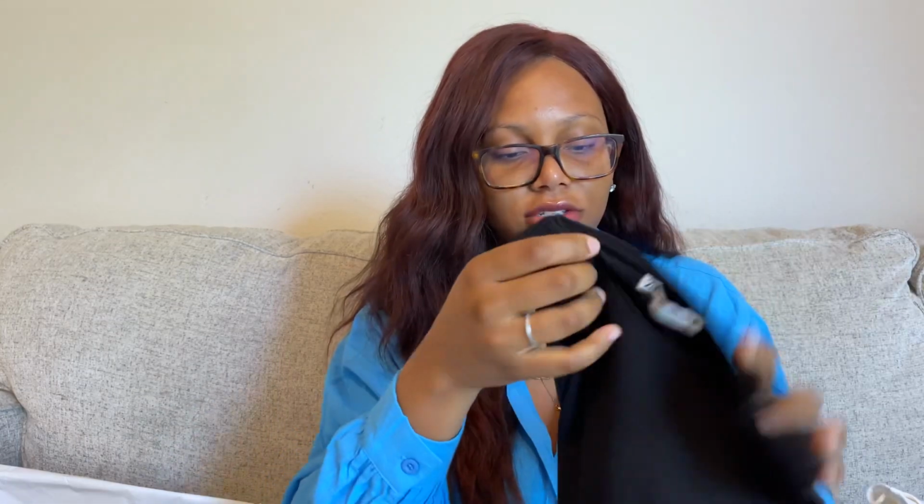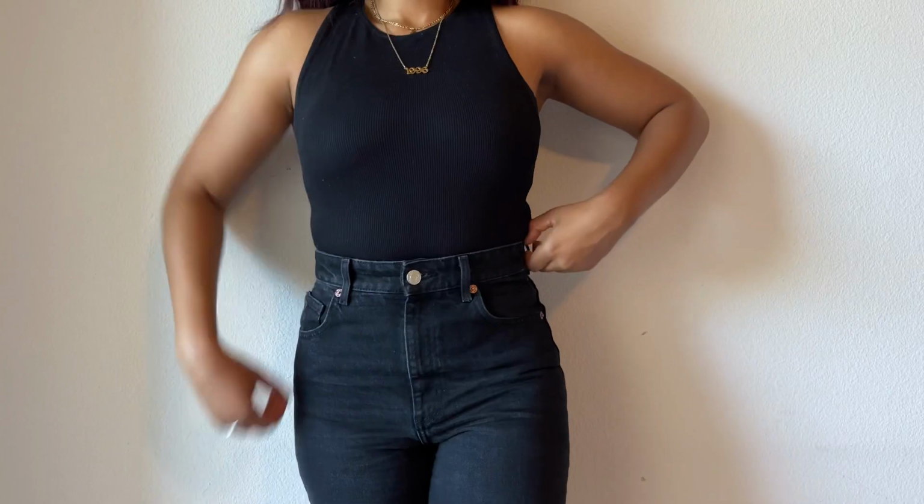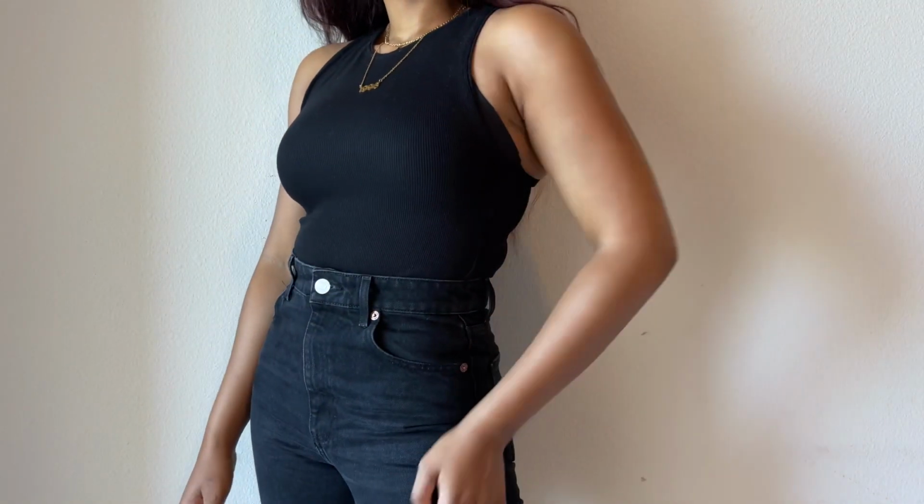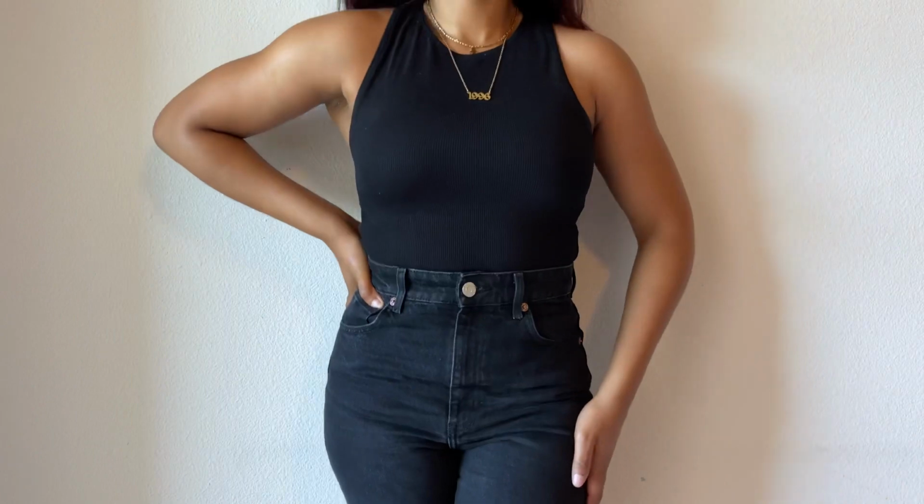Lastly, I got some basic ribbed bodysuits, which are super comfortable. I got it in black and in white. Just some basic bodysuits that I think I needed in my closet that are great layering pieces and will go with almost anything that you want to wear. I paired it with the black jeans because it looks so good. You see this all black look? Ridiculous. So good. And then I also got it in white just because, if you have a black one, might as well get a white one. And I don't have a white bodysuit like this, so I just wanted to get a few basics in my closet, and plus they were on sale, so I'm like, why not?